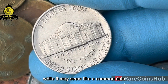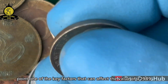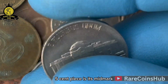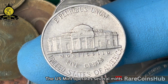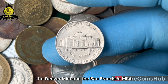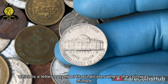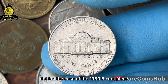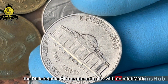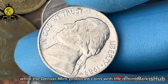While it may seem like a common coin, certain varieties of this coin are actually quite rare. One of the key factors that can affect the value of a 1989 5-cent piece is its mint mark. The U.S. Mint operates several mints, including the Philadelphia Mint, the Denver Mint, and the San Francisco Mint. Each mint produces coins with a unique mint mark, which is a letter or symbol that indicates where the coin was minted. In the case of the 1989 5-cent piece, the Philadelphia Mint produced coins with no mint mark, while the Denver Mint produced coins with the D mint mark.